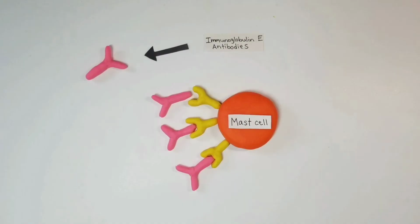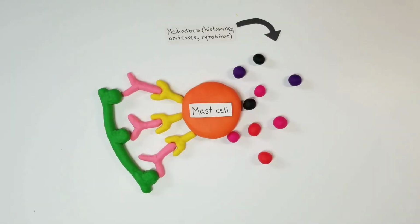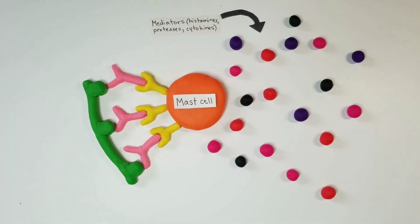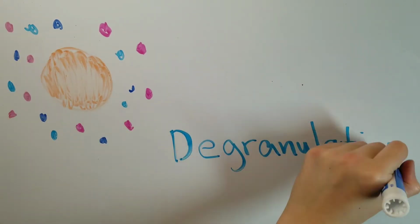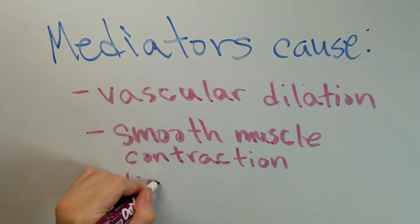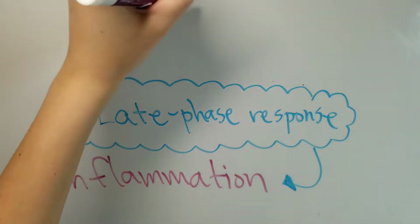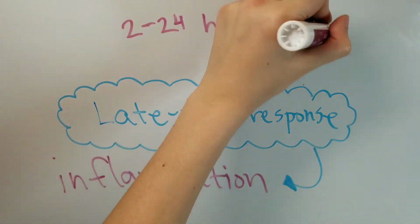When an allergen comes along, IgE captures it and activates mast cells to release mediators like histamine, proteases, and cytokines. This process of releasing mediators through granules is called degranulation. The mediators cause vascular dilation, smooth muscle contraction, tissue damage, and inflammation. Inflammation is a component of the late phase reaction, which happens 2 to 24 hours after allergen exposure.